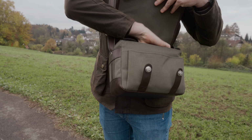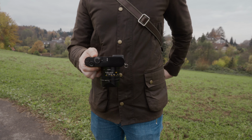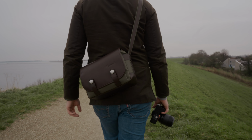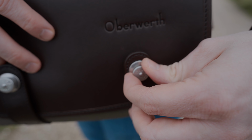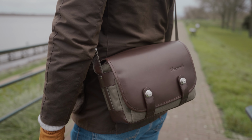The size is just about perfect. It's dead silent, easy to get into, it feels high quality, it does have a bunch of clever features without being overly complicated. It also doesn't scream camera bag, and most people will have no idea how expensive this is. But you do get the occasional look or comment by someone who actually does recognize this as an Oberwert bag.